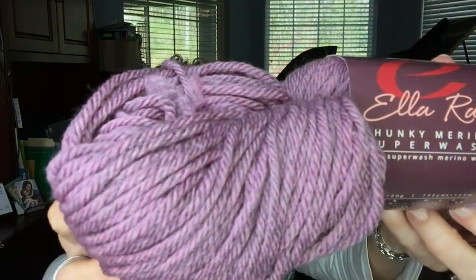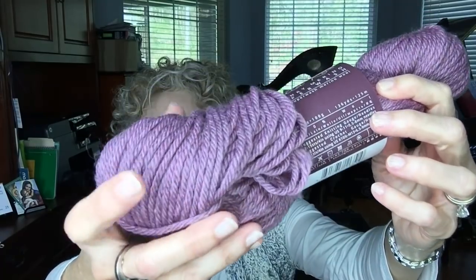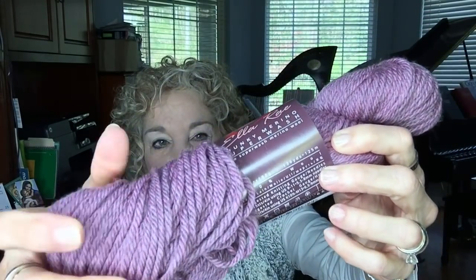Chunky weight wool, pure merino wool yarn, and it is so gorgeous. It's so beautiful. I really loved it. I picked it up and I thought I'm going to make something out of that, and I thought no, I actually bought red and purple, so I'm going to give the purple away. I've got lots of purple yarn.